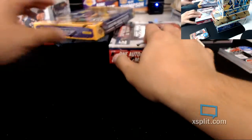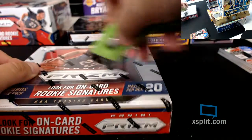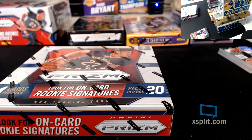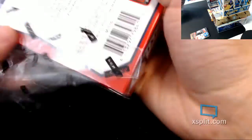Let's go with the other prism, and then we'll jump into the Court Kings. Donruss Elite is at 9 p.m. Pacific, so in about 50 minutes, we're going to break that. 9 p.m. Pacific Standard Time.